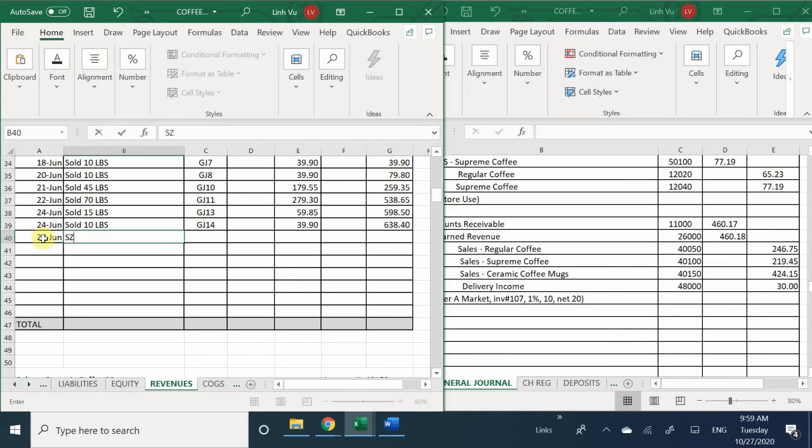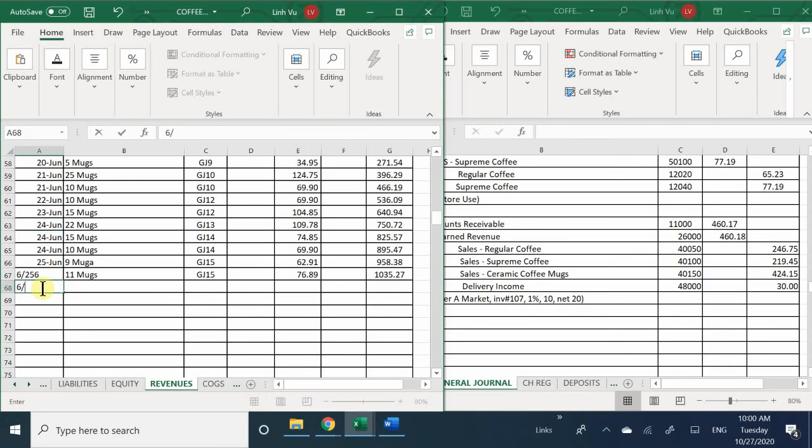Good. And then Supreme Coffee. Sold 55. GJ16. 219.45. And 857.85. Good. Then go to ceramic mugs. Ceramic coffee mugs. Here we are. 27th. We sold 85 mugs. GJ16. 424.15.